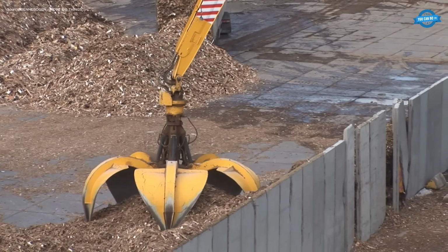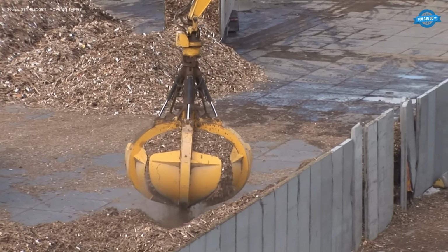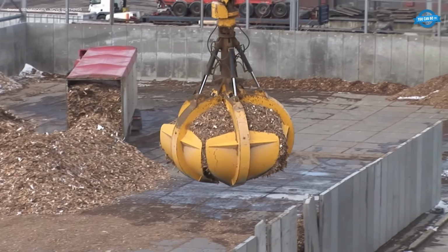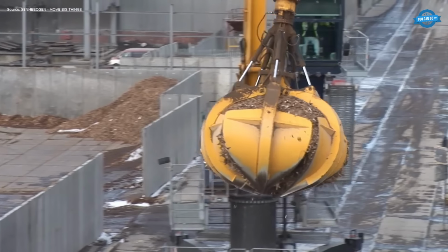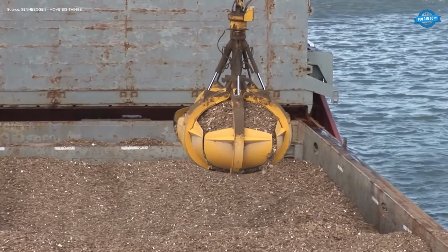With its robust design, the Cinnabogan 860 excels in challenging conditions, such as log yards, ports, and industrial sites, ensuring safe, fast, and efficient handling. Routine maintenance and operator training are essential to maintain performance and safety.